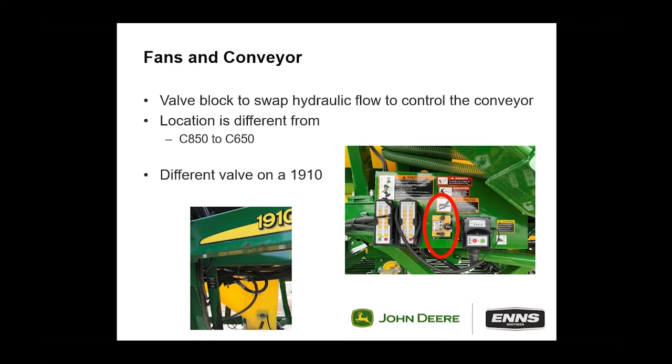There is a different valve on the 1910s as well. It hasn't really moved or changed in years on the 1910s. There's a diverter valve up in here, usually under the frame rail by the front tank, whereas we see it inside the console or the panel here, in the right side picture, next to our remotes for our wireless conveyance on the C-Series carts. So same principle: you're basically going to push in or pull out and twist to divert the hydraulic flow from one mode to another, whether it's the fan or the conveyor. Hopefully you guys can see that and it's not too small on your screen.